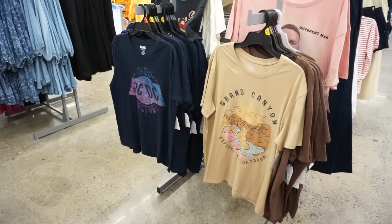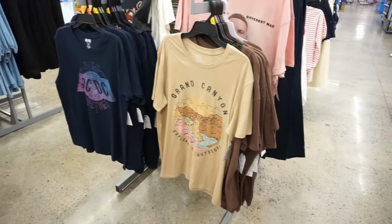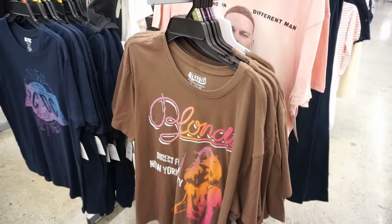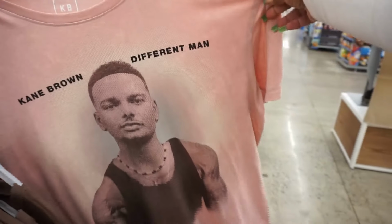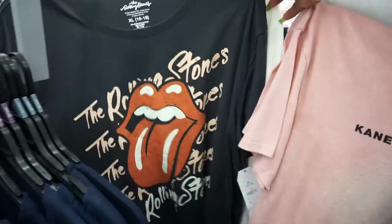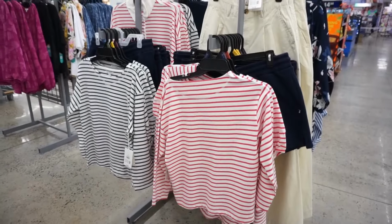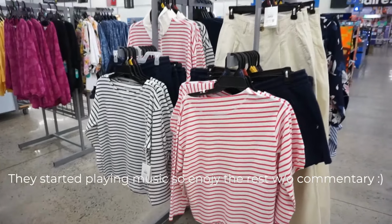Okay, y'all, these are the graphic tees in the women's section. It has AC/DC, Grand Canyon, what is this, Blondie, and then I don't know who that is, Kanye Brown, I'm not sure who that is. Then they as well have a Rolling Stones, and then, ooh girl, hold on, then they have this Yellowstone one. Y'all, this is the rest of the Free Assembly collection. It's just some basic tops.